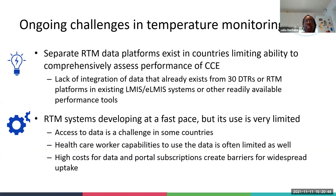The other one, I think, is also the fact that with the different funding levers that are available to countries, it could be CCOP, HSS, donor resources, government funds, a lot of investments have gone into the temperature monitoring space. And the beauty is that countries can enjoy different systems that offer different features and capabilities. The one challenge that brings again is the fact that now you have different systems that exist within countries, and specifically we're talking about RTM systems. So how do countries review performance of their equipment when they have different platforms within the country? So there is that lack of integration of the data that already exists within countries.